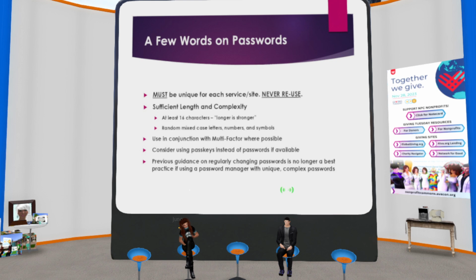In general, one of the reasons people always used to pick memorable, easy to guess passwords is because they were changing them all the time. And so these days, the guidance is generally that changing them regularly is not necessary if you're using secure passwords and or multi-factor authentication. So I just wanted to mention that.